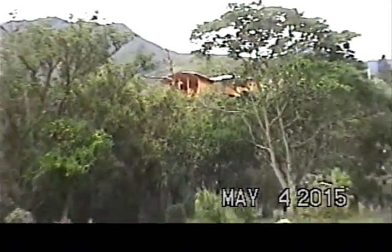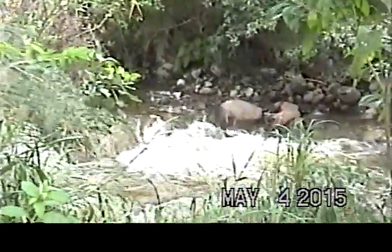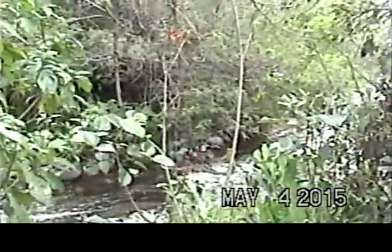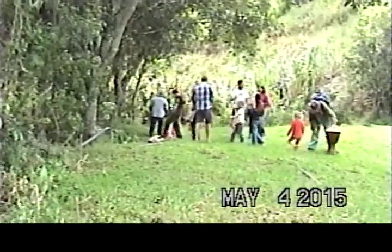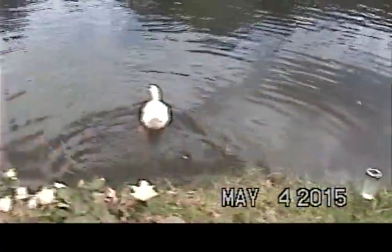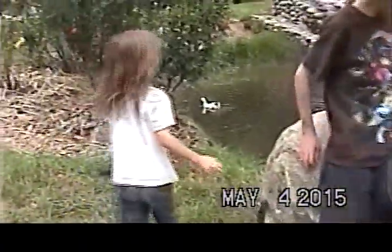You don't have to have all the stuff yourself. There's some water right there. You could just leave your. Oh, ducks. The ducks, they're leaving.